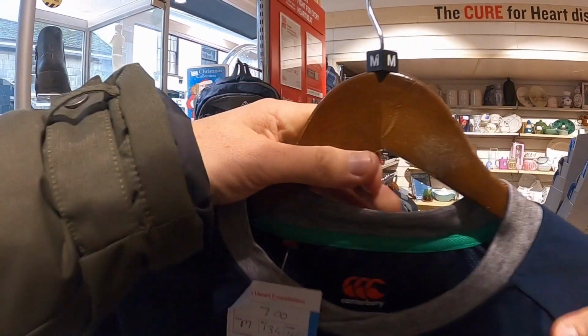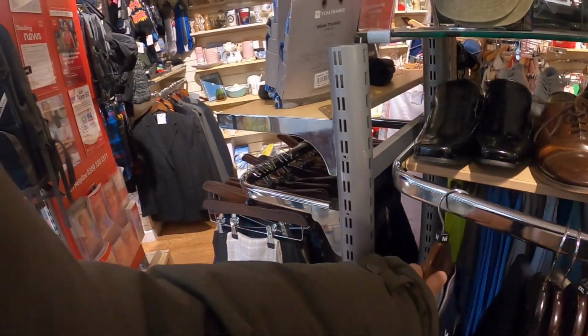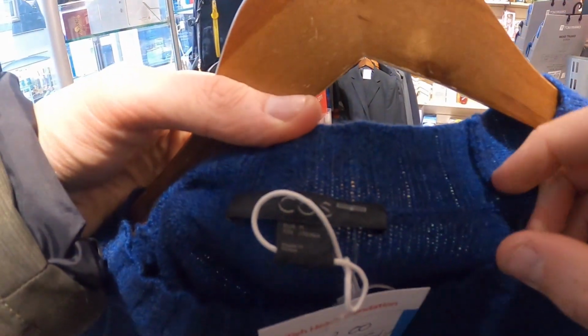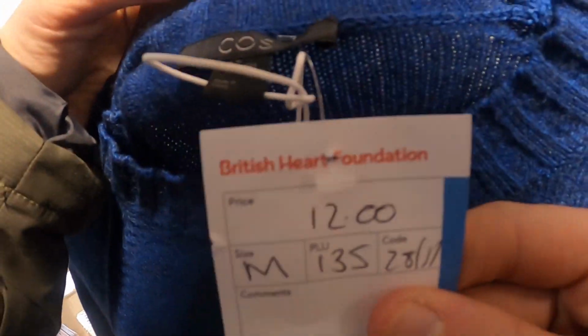£7 for this Ireland Rugby, I believe it's a training top. Not bad buying for yourself, but not to resell. But oh, look at this. It's COS. COS has done well for me. It's a good brand, if you can get it at a good price. Ah, crap. Yeah, that's not a good price.